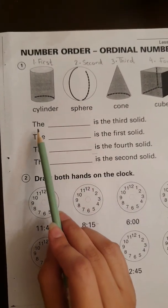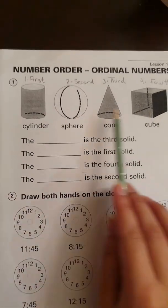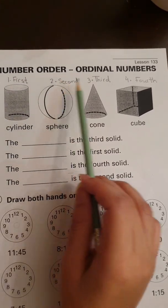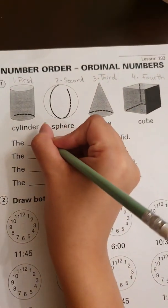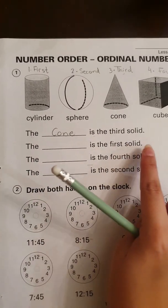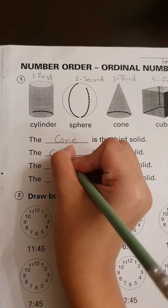So let's see. Put your finger on the first blank. It says the blank is the third solid. Now we need to figure out which one is the third solid and write the name over here. So let's see. Number 1, first, second, third. And what is third? It's a cone. So the cone is the third solid. Now let's see the next one. The blank is the first solid. First, this one. What do we have? A cylinder. So let's write cylinder over here.